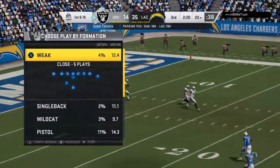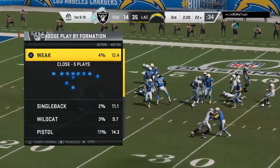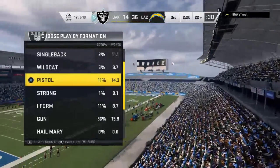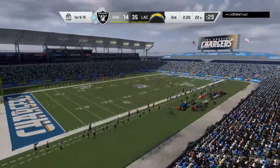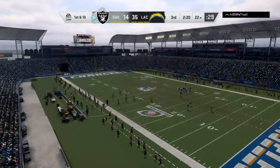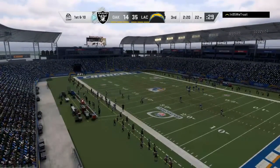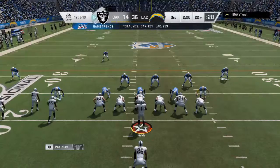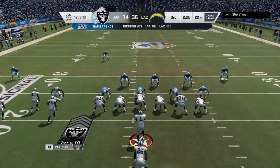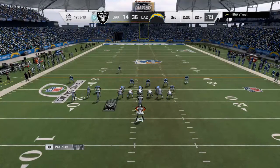Here we go. The Raider offense set to get this drive started. They trail here by 24 points. Got to get going soon, you'd have to think, as they come up 1st and 10.